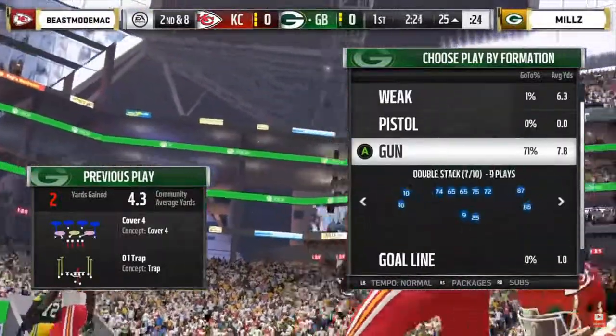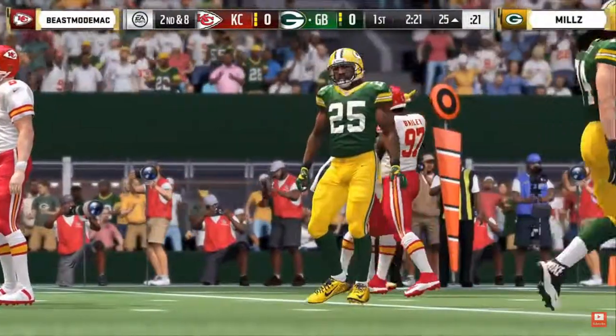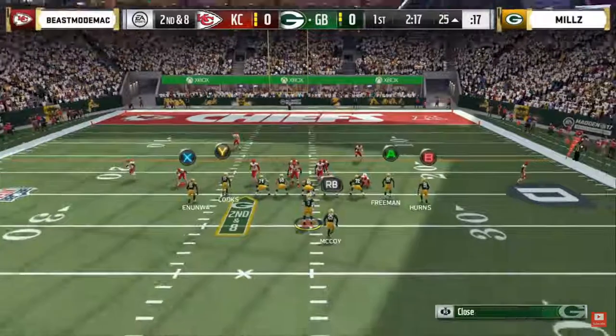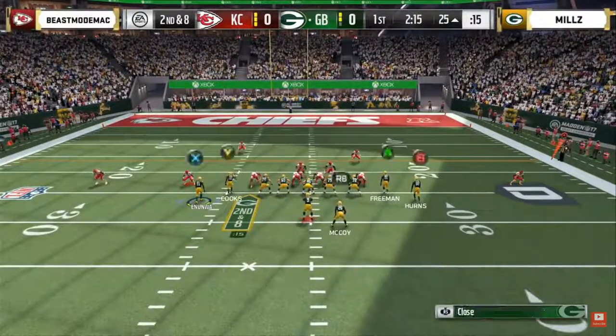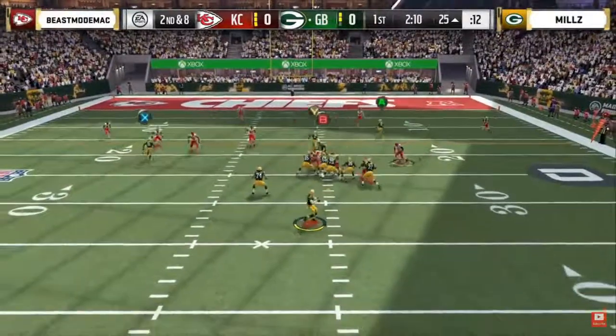As you can see, Matt comes out cover 4, which is a very heavy run style defense this year because of the way the safeties play the run fits. The safeties play run first, so they'll crash inside the box much quicker than they will out of, say, a cover 2 shell. So right here, Matt goes 3-man rush.